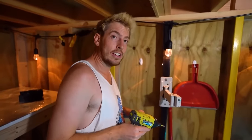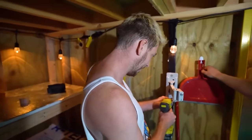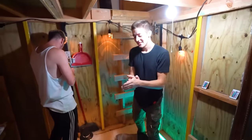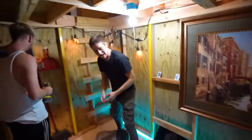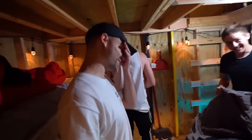We are installing a TV so we can, you know, watch movies, YouTube, maybe the Nuggets. And right here, we have an inflatable couch, which Matt is about to inflate. Oh, put that right over here. I'm the master at inflating things, including my own ego.